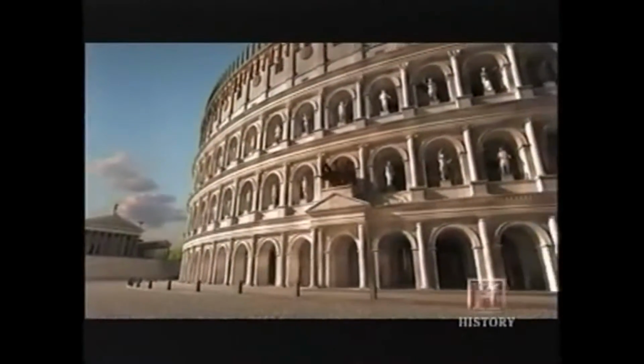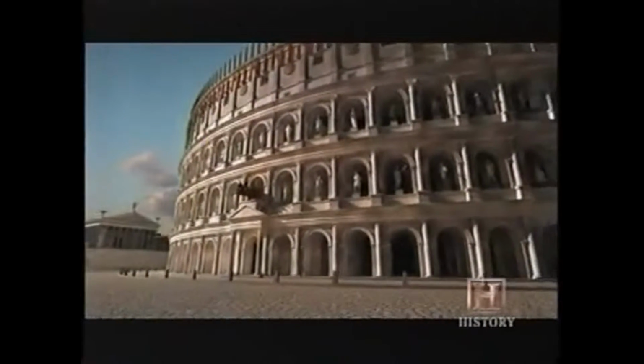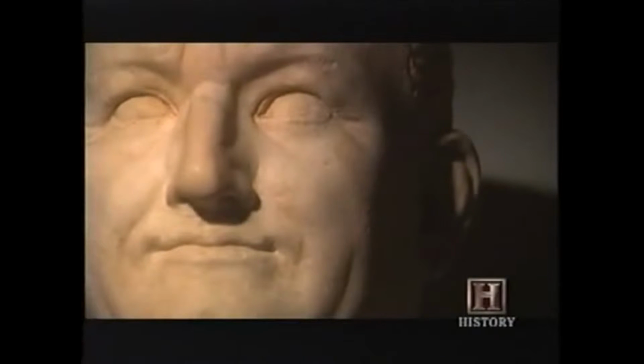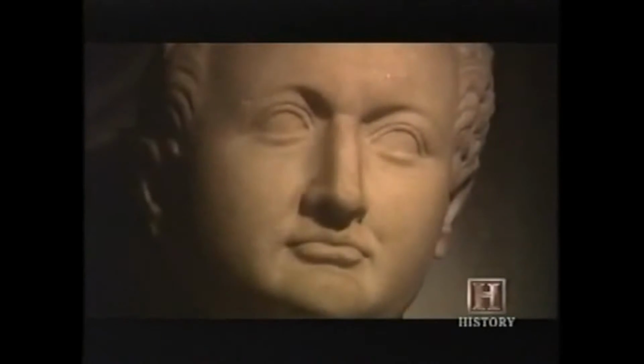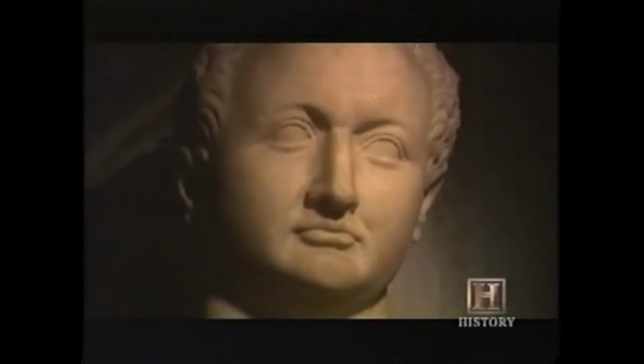By 80 AD, the Colosseum was complete. But Vespasian didn't live to see the grand opening of his greatest monument. He had died of natural causes the previous year. So his son and successor, Titus, led the inaugural celebration.